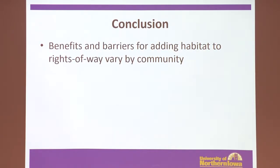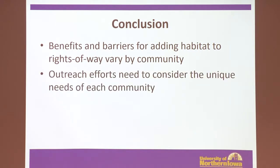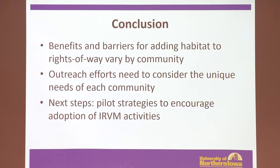So in conclusion, there's a variety of benefits and barriers or challenges, whichever you prefer, for adding habitat to rights of way. And they vary by community. So it's important to keep that in mind. Your approach with each community is going to vary. So outreach efforts need to consider the unique needs of each community, really listen to them, understand them. And as I mentioned earlier, the next steps are to pilot strategies to encourage adoption of IRVM activities.